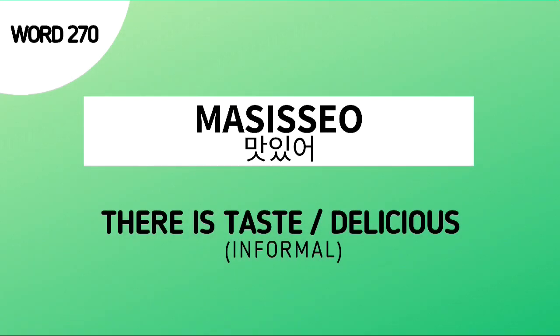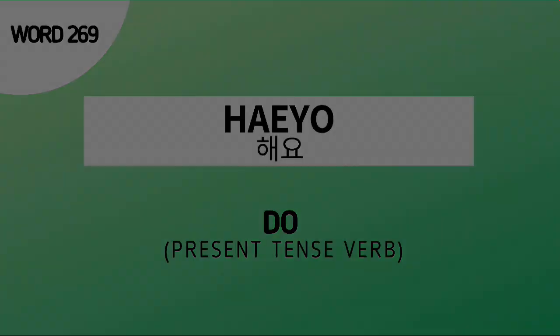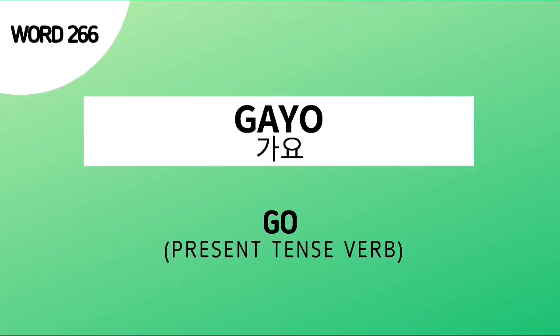Word number 270 is 맛있어, which means there is taste or delicious, and this is an informal term. Word number 269 is 해요, which means do. Word number 268 is 봐요, which means see. Word number 267 is 먹어요, which means eat. Word number 266 is 가요, which means go.